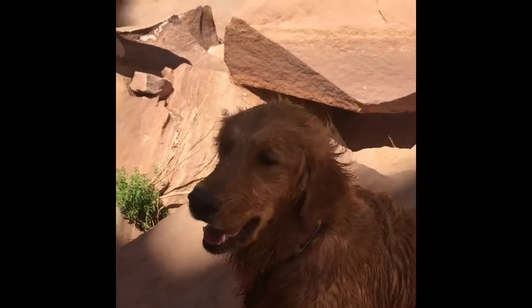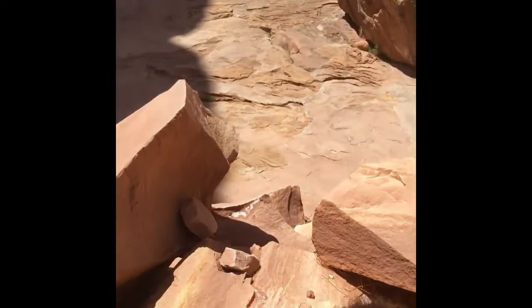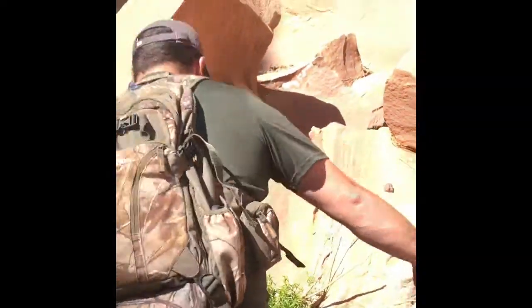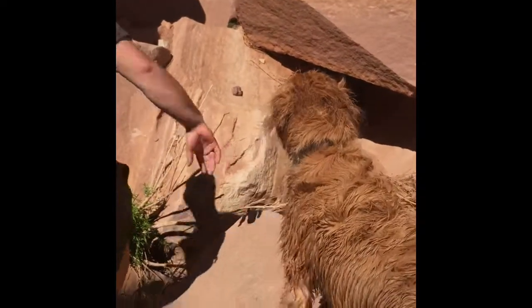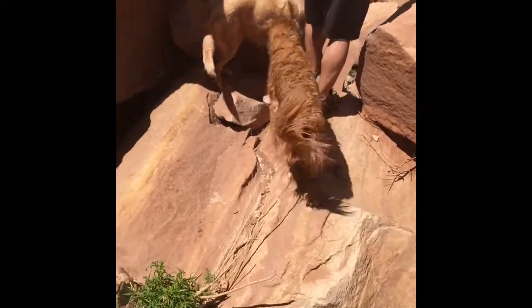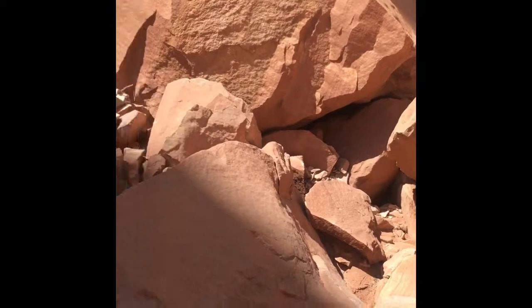Have a bouldering section here. Dogs are ready. Come on guys, let's keep going. Heading up and out of the canyon. Come on, Bells. Good girl. Can you make this, Harper? Help.